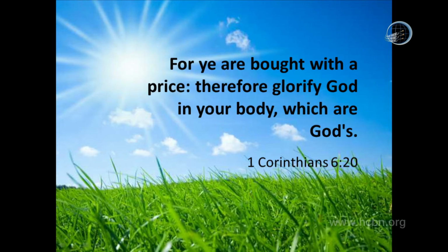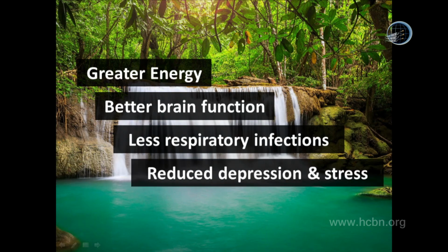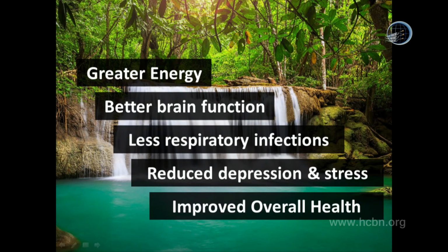Now, in 1 Corinthians 6:20, Paul says, "For ye are bought with a price. Therefore, glorify God in your body, which are God's." Your body belongs to God, and you should honor Him by taking care of your body. So go out there and breathe some fresh air, which will give you greater energy, better brain function, and fewer respiratory infections because the hair-like structures, the cilia in your respiratory tract, are moving much faster. You will have reduced depression and stress, and overall improvement in your health.